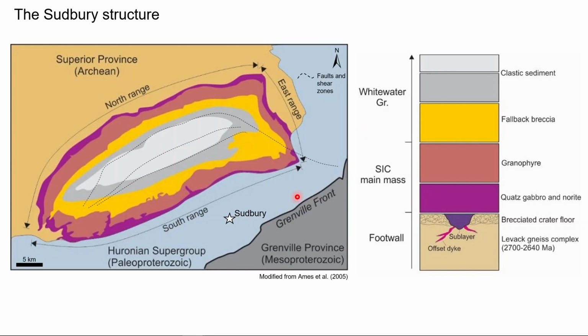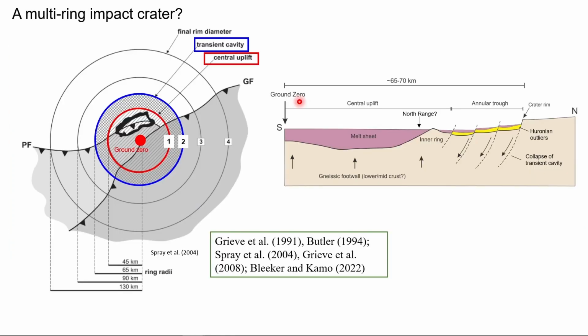The structure itself is characterized by the Sudbury igneous complex, which is the melt sheet that goes around here on the rim, and it's in the middle. It has the fallback breccia and infill sediments on top in the basin. And in this case, I just put the stratigraphy. So the Levack gneiss is really a huge chunk of the footwall underneath the basin.